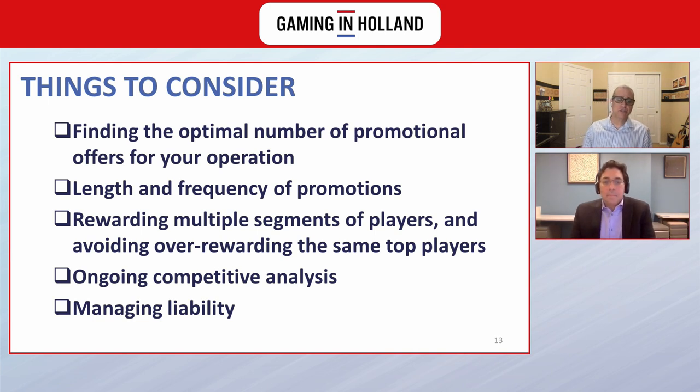And lastly, managing liability. Here again, when we design promotions, we definitely want to design them so that they pay for themselves many times over. Sometimes we'll have one that we want to run as a loss leader. We know we're going to lose a certain amount of money on it, but we know that in exchange, we're going to get a much larger amount of wagers from something else. We can give several examples of that. The point here is that we definitely need to always be checking our terms and conditions. We want to make sure that we are not opening ourselves up to excessive liability when we're designing a promotion.